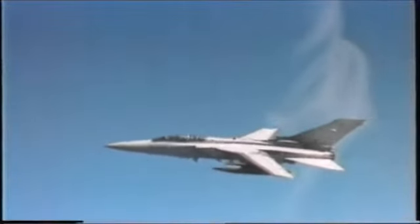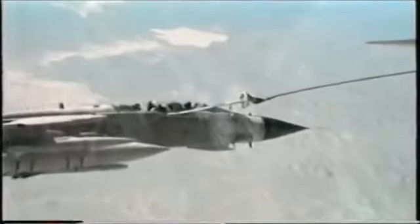Having seen a certain number of aircraft go out and perhaps one less return, the tanker crews felt the loss of the Tornadoes just as keenly as the bomber crews themselves.